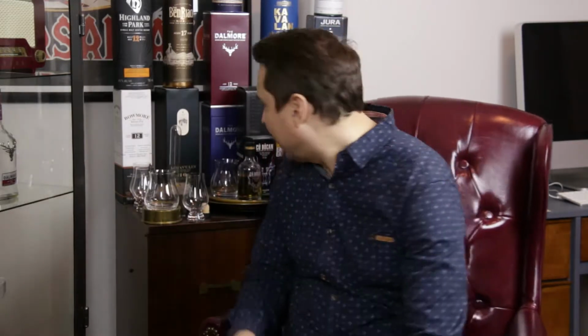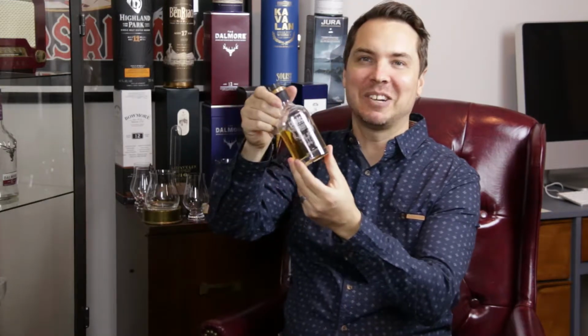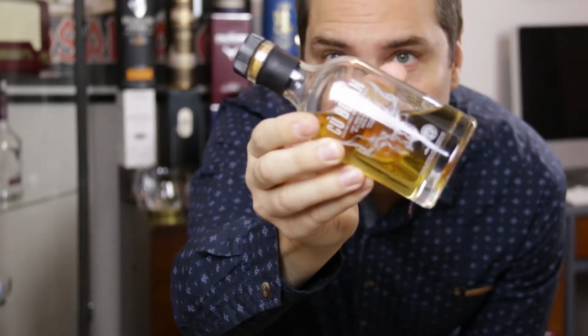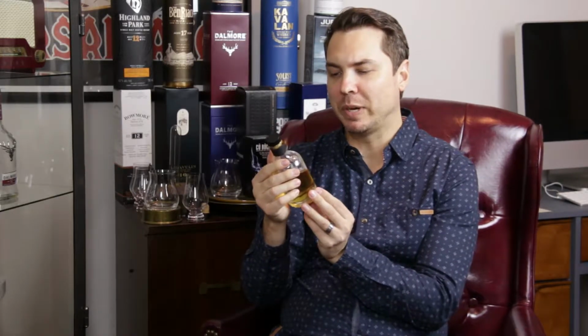So for you guys tonight, I have the Cu Bocan. And I've just got this really little mini bottle. I guess most people would describe it as a cute bottle. I'm just going to bring that a little bit closer for you guys to check out. So there is the Cu Bocan. This is a product of the Tomatin Distillery. What we have is a Highland single malt that is lightly peated. Here it says, light smoke intertwined with rich citrus and exotic spices. Non-chill filtered, and I'm going to assume that this is also not colored.